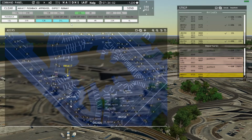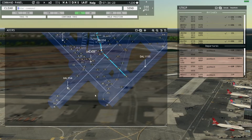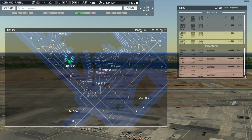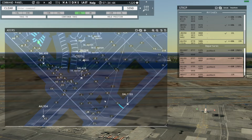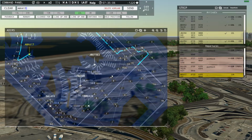Air Mexico, ground, 22 right, pushback approved. Air Mexico 417. Delta 1155, contact ground. Delta 1155 with you. Delta 1155, taxi to terminal via Hotel. Taxi to ramp via Hotel, Delta 1155. American 276, runway 22 right. Delta 1155, taxi to terminal via Hotel Alpha. Taxi to ramp via Hotel Alpha, Delta 1155. Enter final runway 22, Air Mexico 417. Runway 22 right at Yankee Alpha, taxi via Bravo, 276.